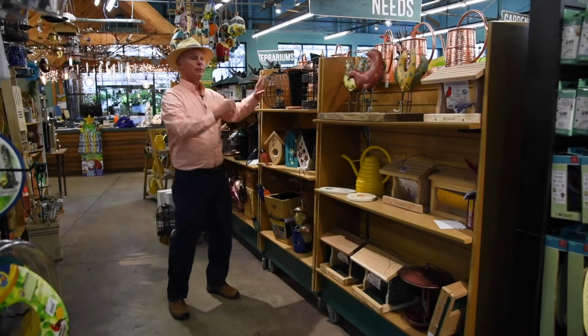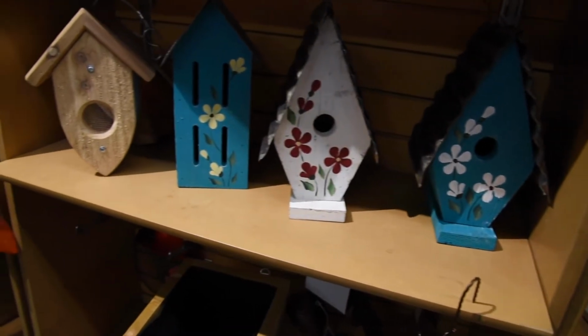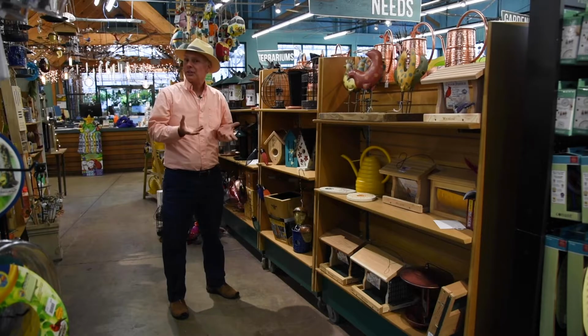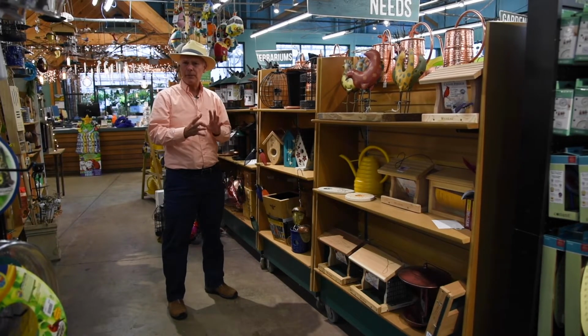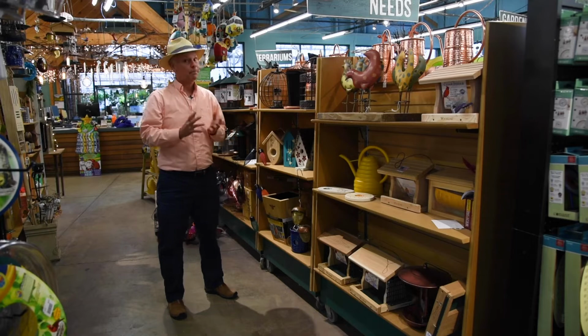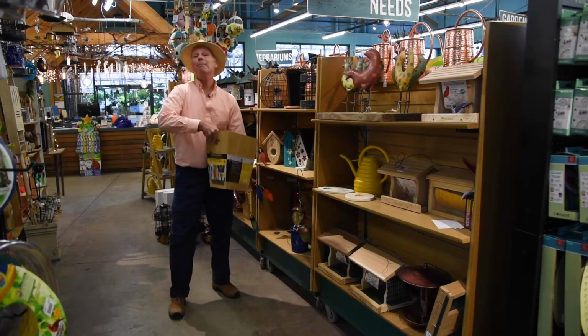So you have bird feeders, and of course you want to have bird houses. Anything you can do to support the birds is a really good idea. But it's not just about birds, it's also about pollinators. So we're all concerned about honeybees and the honeybee decline, but the native bees are equally as important. One of the most important native bees are the mason bees.